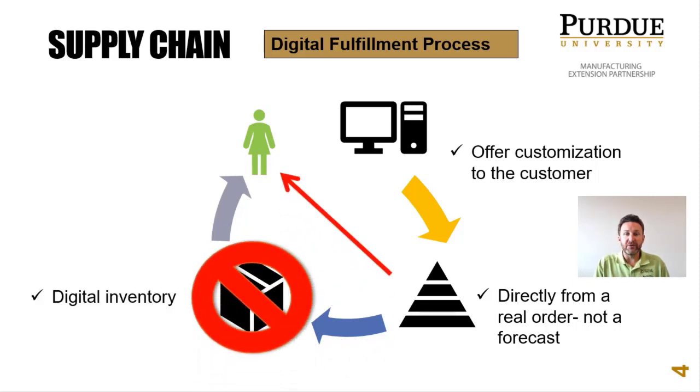And then finally, you can avoid even shipping. Potentially, you can keep that part as a digital file, and that's the inventory, and have the customer produce it locally on their own printer or through a local printer that is within walking distance or driving distance to be able to be picked up versus relying on a shipping company to ship it to the house or the factory.